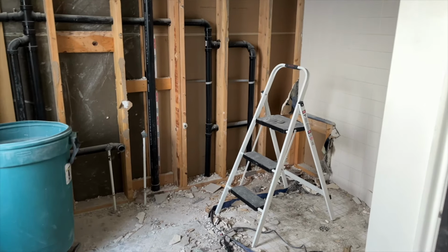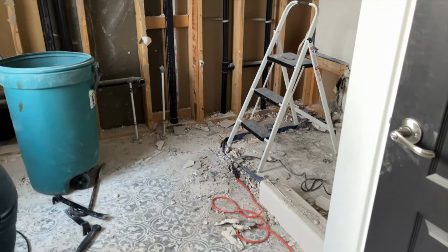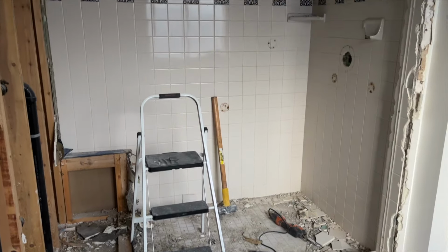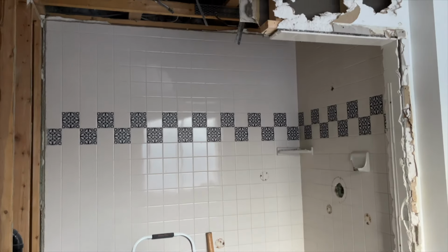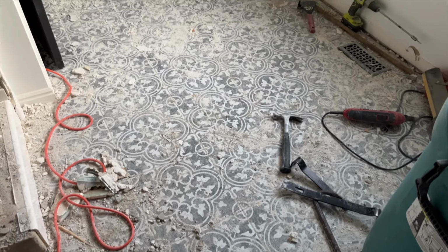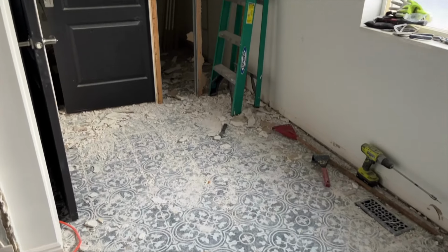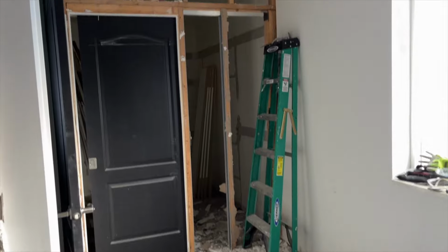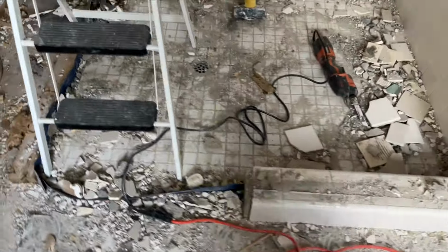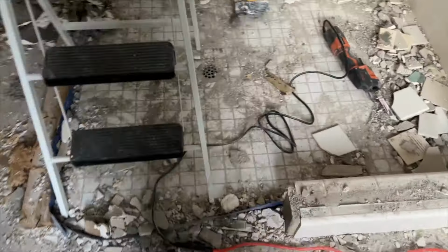Luckily it didn't. But we still have these two sections of the shower to come out, the top where the door was, and then we still have all of the floor to get out of here. And the bottom of the shower too. Oh yeah, and the bottom of the shower. So we really probably have another full day of demo. Yeah. Oh well. It is what it is.